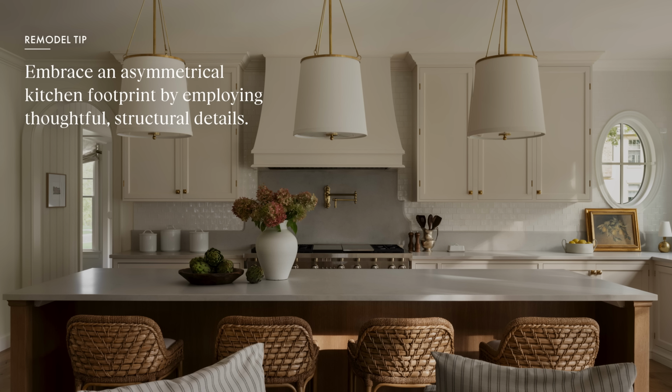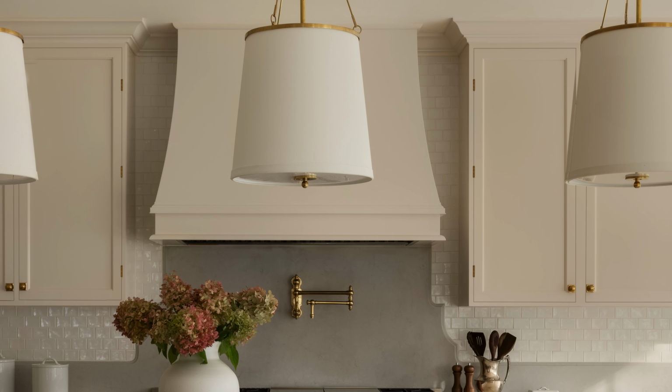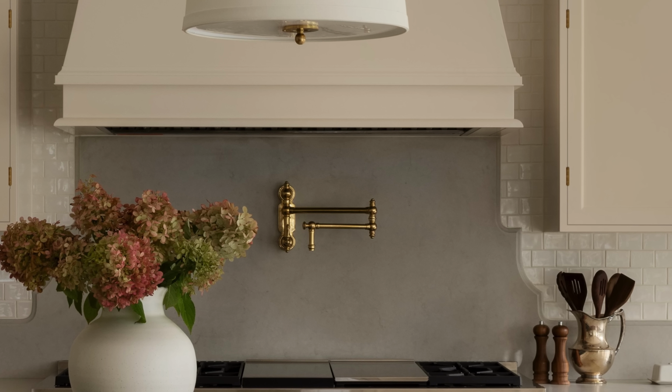So here we had one small cabinet to the left of the range, and then we had all this space off to the right. So we created this really beautiful swooping hood and developed this concept of following that swoop detail, this curvature, onto the backsplash. You see that quartz is brought up onto the backsplash, and we had them cut it with this nice graduating curved detail.